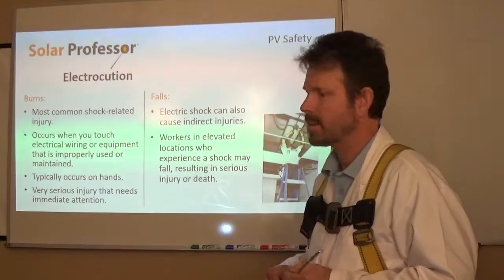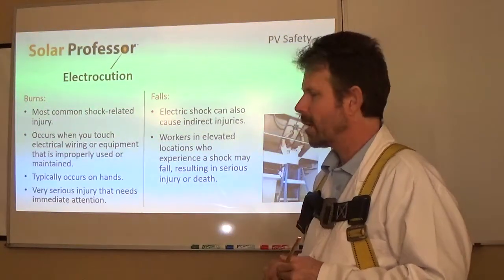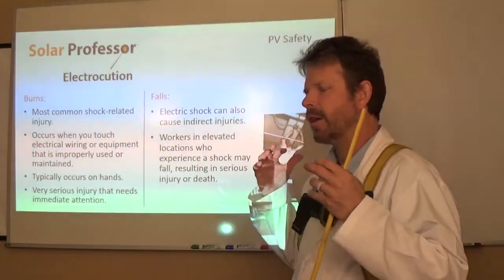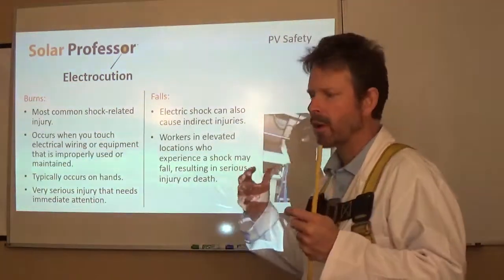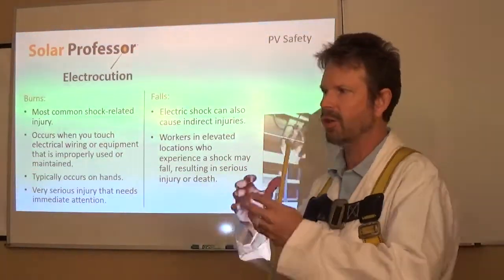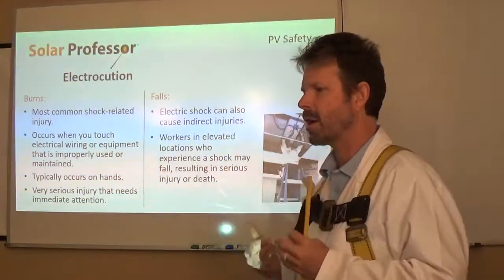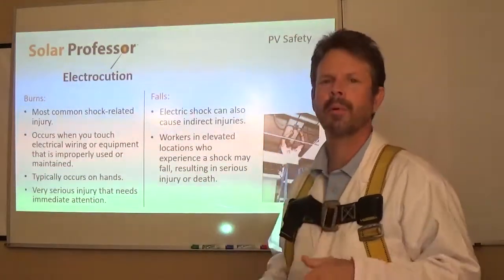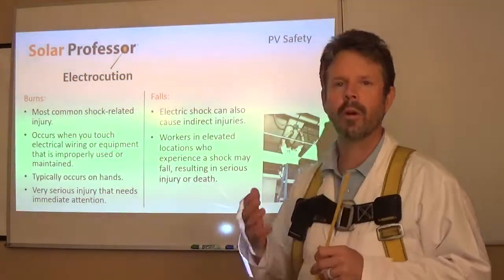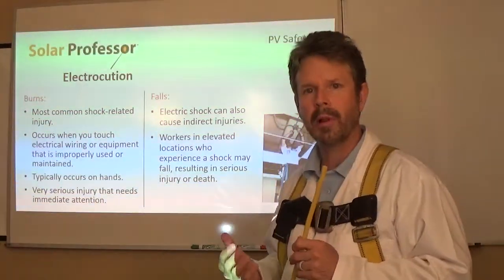Here's a couple more things. Burns are the most common shock-related injury. If an electrocution is happening, let's say you're working in a panel and a screwdriver or a metal object crosses it, you could actually have a percussive explosion happen. That can create burns. That's why it's extremely important to be wearing the proper personal protective equipment when you're working in electrical boxes or on electrical appliances.